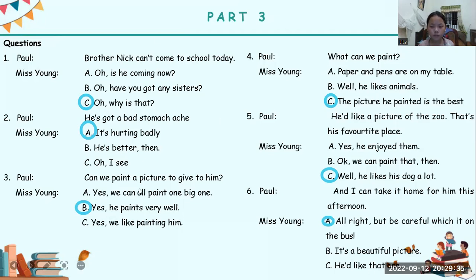Okay, very good. So now let's practice this conversation. I will be Paul and you will be Miss Young. Brother Nick can't come to school today. You read your answer. Why is that? He's got a bad stomach ache. It is hurting badly. Oh, I see. Just read the correct answer, Lily. Can we paint a picture to give to him? I told you, you will read the correct answer, not your answer.